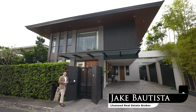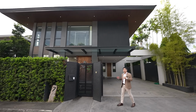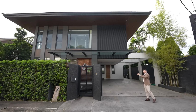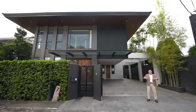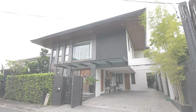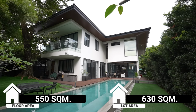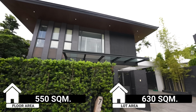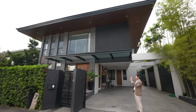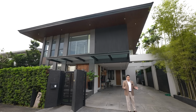Hi, this is Jake Bautista from Metro Guide Realty, and today we're touring this spacious, centrally located, and modern 5-bedroom house and lot for sale located here in a peaceful and exclusive community near Katipunan Avenue, Quezon City. This property has a spacious lot area of 630 square meters with a 550 square meter floor area across 2 levels. It also has a well-planned and well-thought-out design. Now join us as we begin this tour.